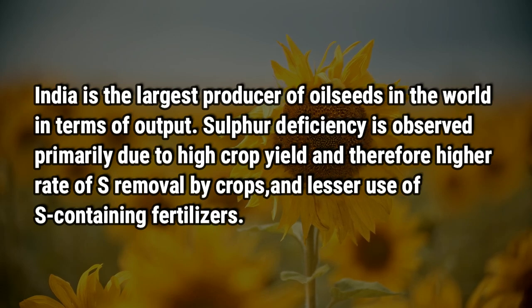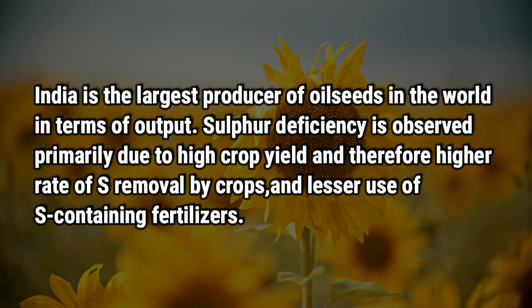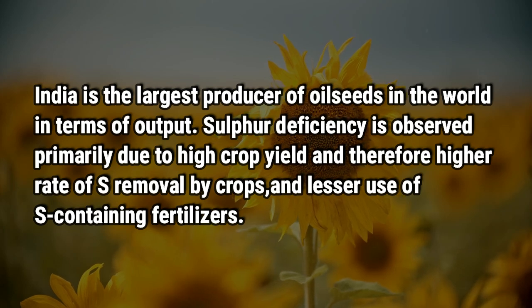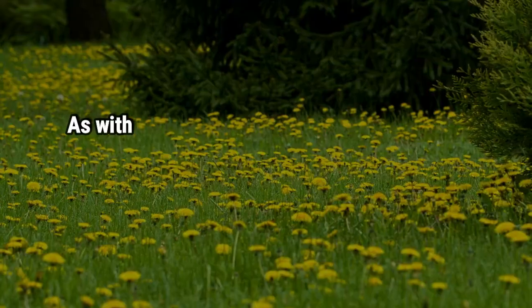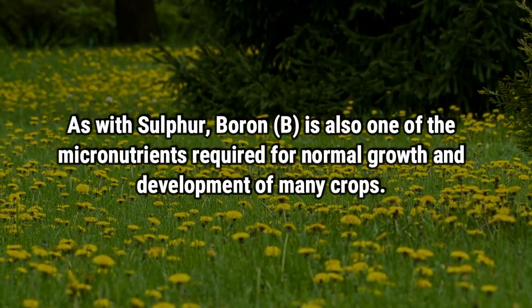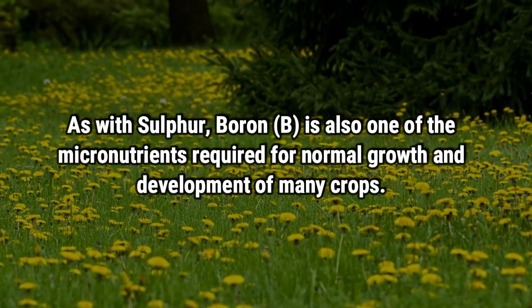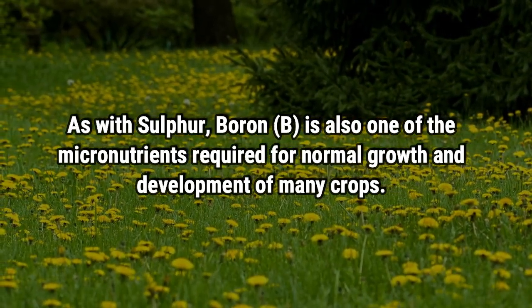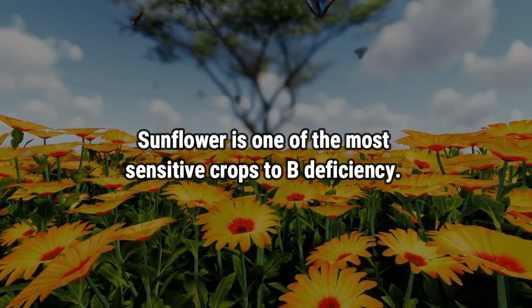Sulfur deficiency is observed primarily due to high crop yield and therefore higher rate of S removal by crops and lesser use of S containing fertilizers. As with sulfur, boron (B) is also one of the micronutrients required for normal growth and development of many crops. Sunflower is one of the most sensitive crops to B deficiency.